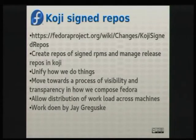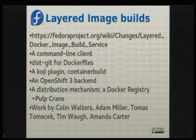It gives more transparency into how things work. The logs for Mash from Bodhi are not publicly available. There's a whole bunch of logging that we get in releng that no one ever sees, and probably no one wants to see it. But that one time you do want to see it, it's going to be there. And it allows us to scale the work out across multiple machines.